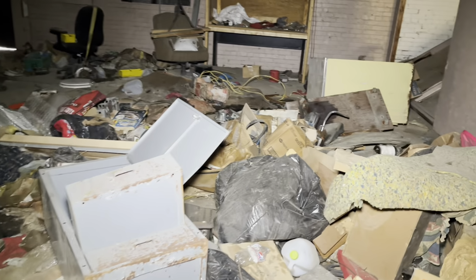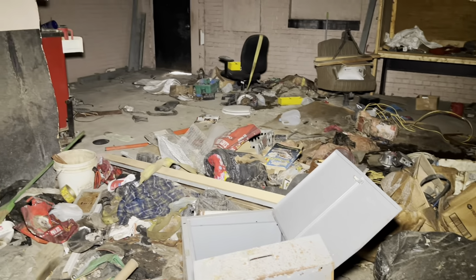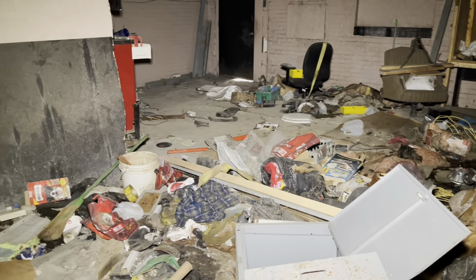Pretty wrecked, really trashed, at least in this part of it. It looks like this was a garage part of it all. Like this was a multi-purpose building at one time. So I imagine this is probably just the garage of it. That's what I'm guessing. Got bay doors.